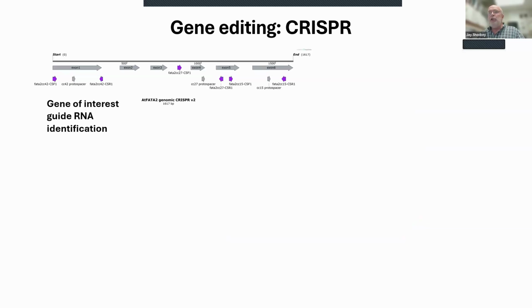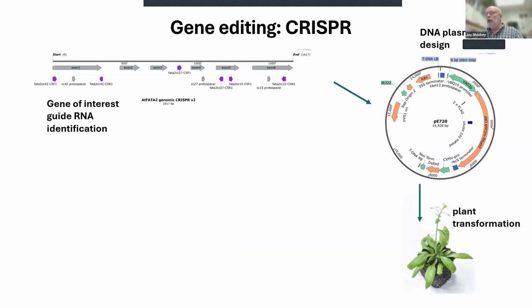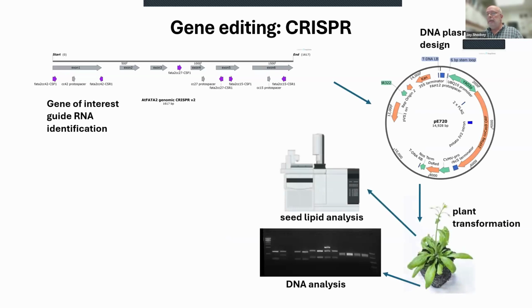So a typical day, or I guess I should say day, week, month, year in my lab, is sort of repeated rounds of identifying new genes that we're interested in trying to knock out in our plant lines using the CRISPR technique, building the DNA plasmids that will carry the two-component system that we need to target the gene that we're interested in, transforming the plants so that the Cas9 and guide RNA are expressed inside the cells of that plant, then growing out multiple generations of those plants and analyzing both their seed lipids and their DNA to try to identify what we would consider to be finished lines that are fully edited at the gene of interest.